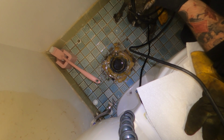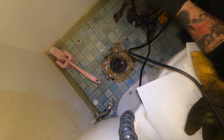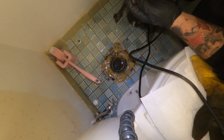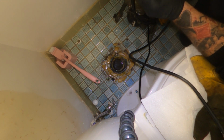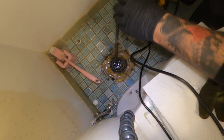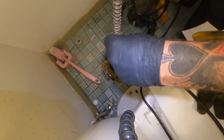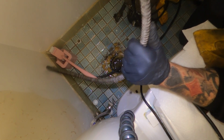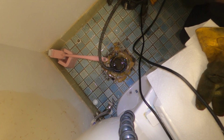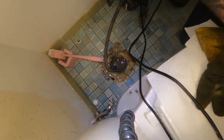I'm going to be using the big 2-inch cutter. So this should be fairly close, because the other toilet in the bathroom, just 5 feet from here, is clear. So this should be a fairly close blockage.